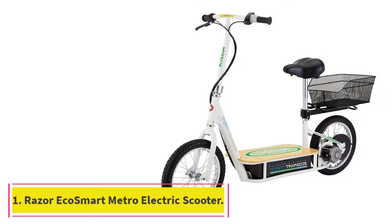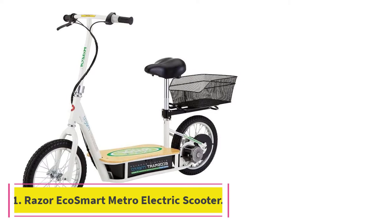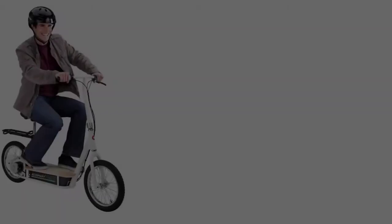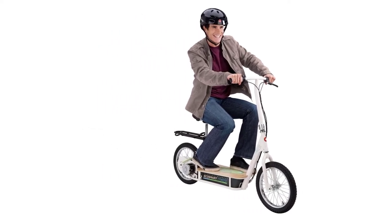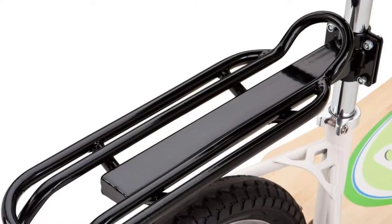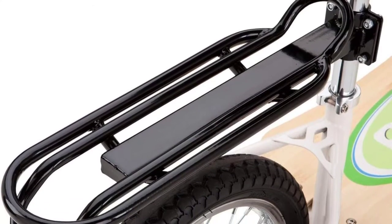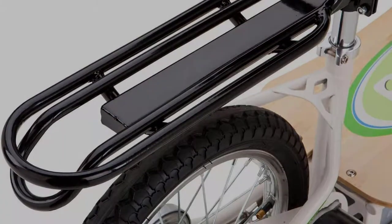Starting at number 1, Razor EcoSmart Metro Electric Scooter. Not all scooters are meant for the boys, there is a wide spectrum of girls' e-scooters in the market as well. Thanks to Razor EcoSmart Metro Electric Scooter for introducing the innovative e-scooter for girls. Endorse the sustainable lifestyle with an awesome Razor EcoSmart Metro Electric Scooter.